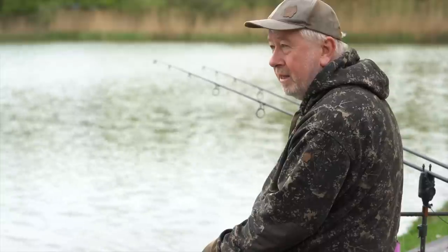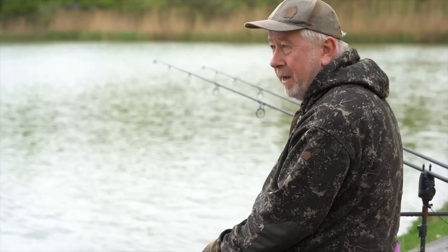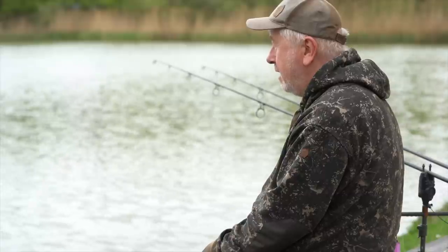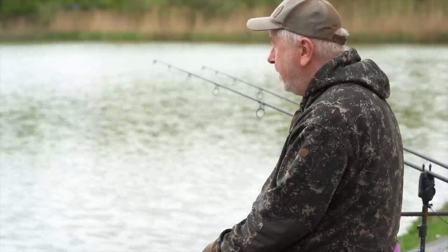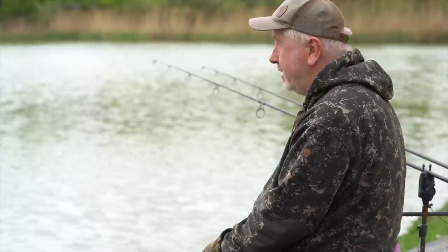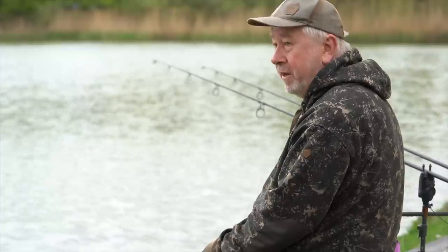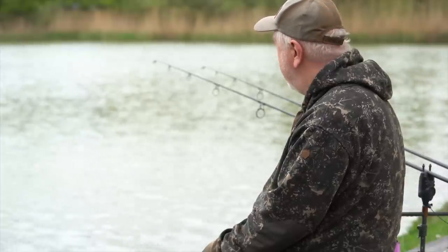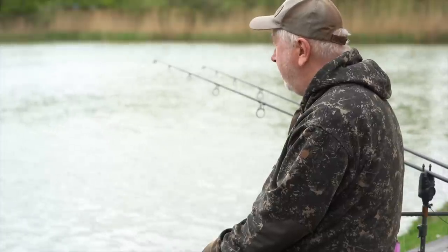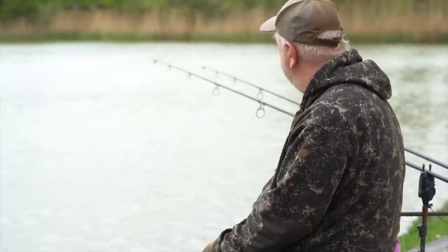Yeah, I've got to say, 10 out of 10, because I didn't know what to expect coming here. You know, people have said it's a decent lake, and it's a lot more than that. It's fantastic. It's absolutely fantastic. It really is. It's beautiful. It's in a lovely part of the world, and the fish are absolutely amazing. So fair play to them all. They've made a fantastic fishery here, and yeah, we're absolutely loving it.